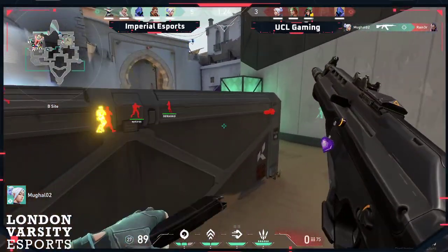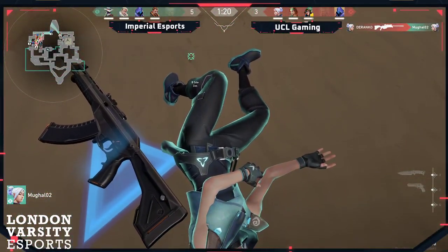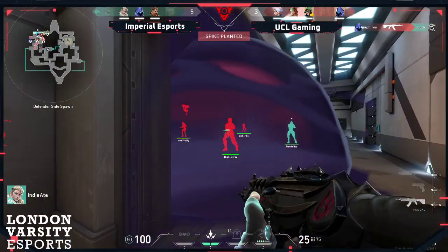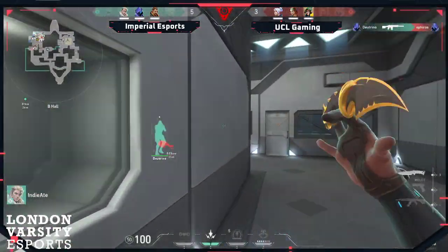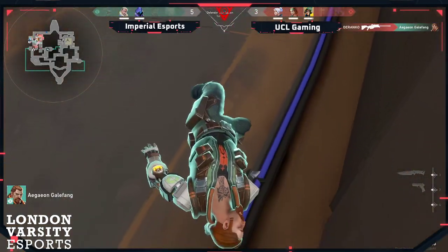Mughal taking down Reyna. Look at this. Again, it's different. UCL switching up every time, but they're not being able to get any momentum though. If Firos is able to take down Index, it's 4 versus 3, and UCL do actually have a numbers advantage. Look at Firos on the flank here. His position is stolen by Detrino. Detrino excellent there. He's going to walk all the way through elbow.